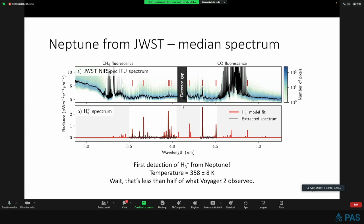So we saw previously that Uranus has been cooling on a timescale of decades. What's happening at Neptune? What are the chances that Neptune should also cool at the same time, at a similar sort of rate? So we need more observations to really understand what's happening here. I know I'm out of time.